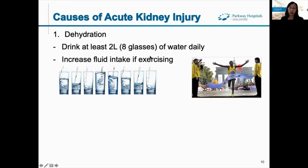Some causes of acute kidney injury include dehydration. In a warm tropical climate like Singapore, and also in Bangladesh, where you can be quite humid too, a person with normal kidney function should drink at least 2 liters or 8 glasses of water daily. And if you're exercising or going out in the sun a lot, do increase your fluid intake.